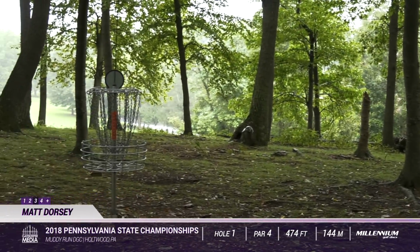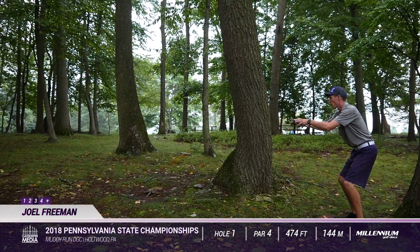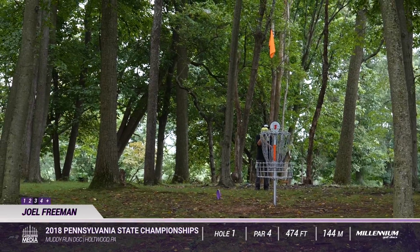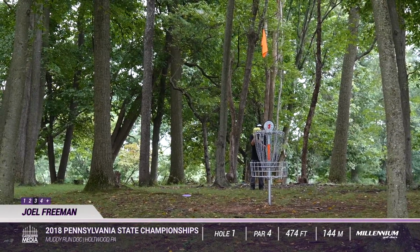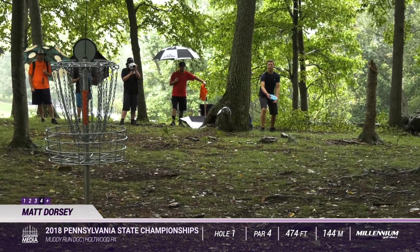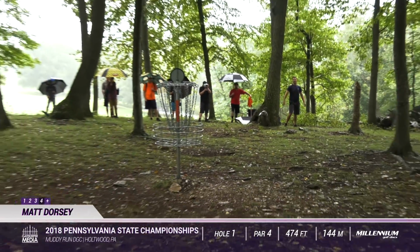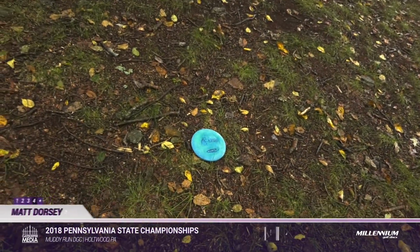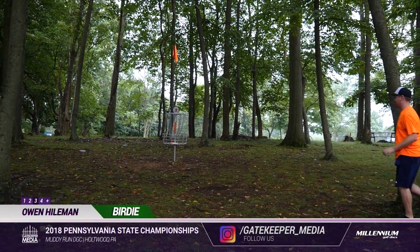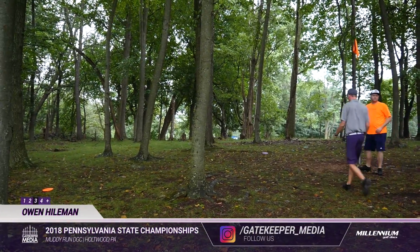Matt, not quite getting up into where he wanted to. Just missing his putt. I know he definitely needed that to try to get back in contention with Owen. Just a little bit too right. Leave him a little bit of meat on the bone. And Owen, there we go. Nice putt. Nice birdie.